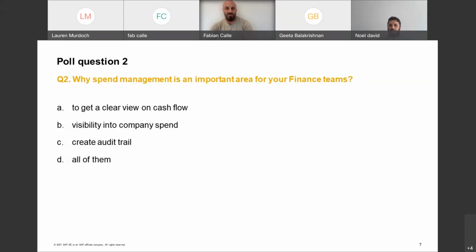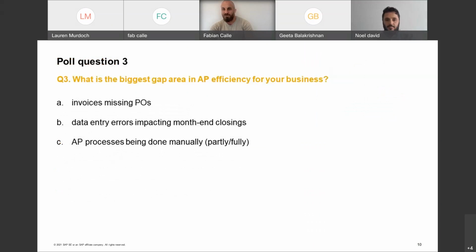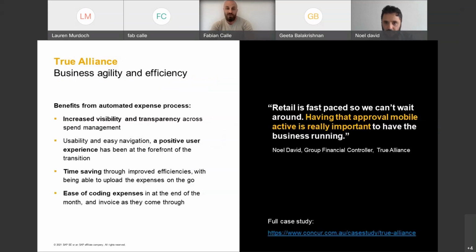Okay, we'll move into the last question. I think most people have responded. Okay, so I've got one last one. I lie, I do have two for you, Noel. Any key learnings you'd like to share with organisations that are considering automating their own financial processes as part of their digital transformation strategy?